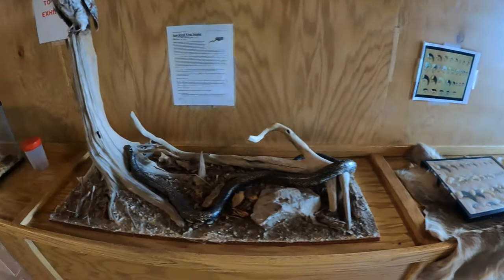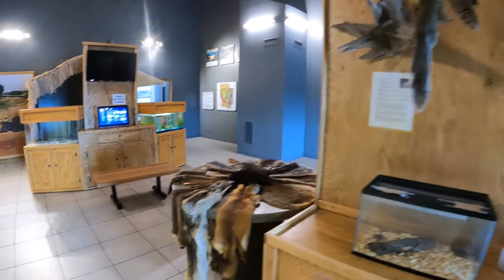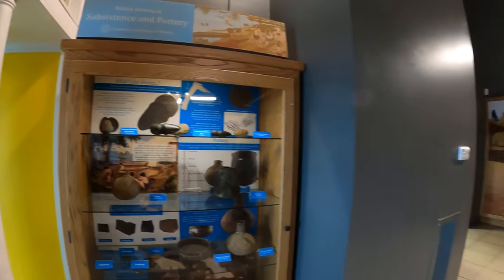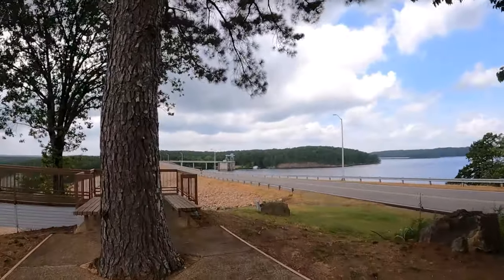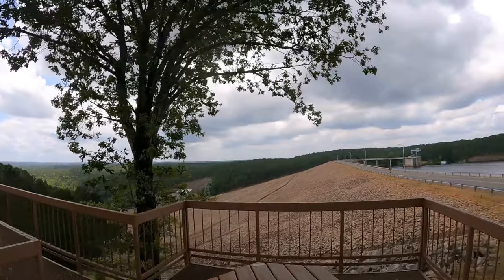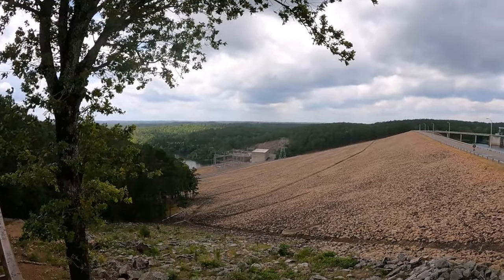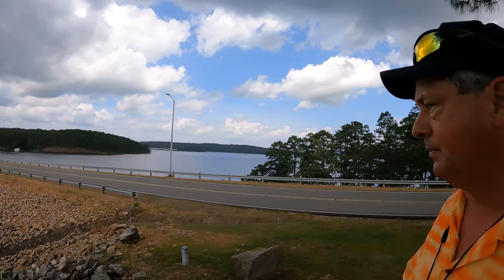Bear claw. All right. Subsistence and pottery. I think we've pretty well seen it all. All right, let's go take a look outside. All right, we're gonna come over here to some better observation point. We don't have the glass in the way. We can actually see down the very bottom. That's pretty cool. I'm getting hungry. Let's go back and eat some lunch.